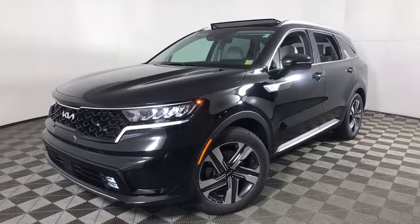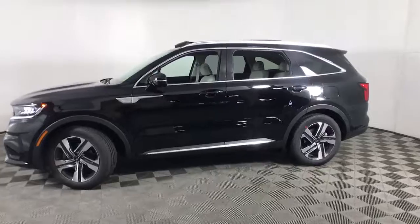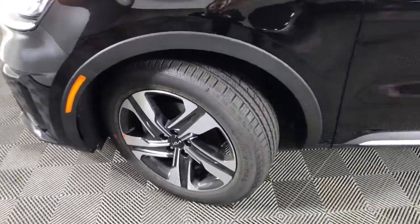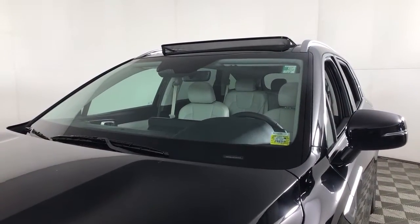Get into a car with value. 2023 Kia Sorento. Take a closer look at this stylish Sorento, a smooth-riding road trip cruiser. This midsize crossover offers a versatile interior layout with three-row seating, standard infotainment system, and advanced safety features.